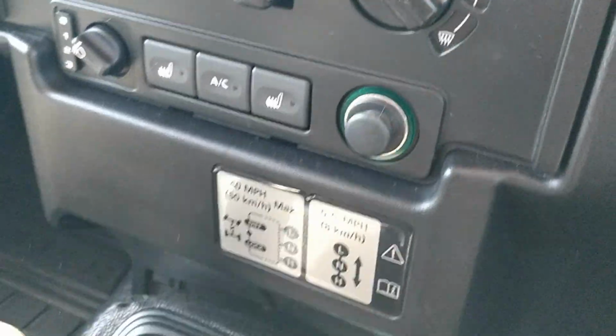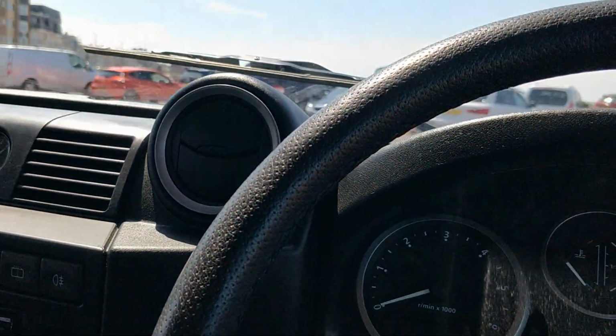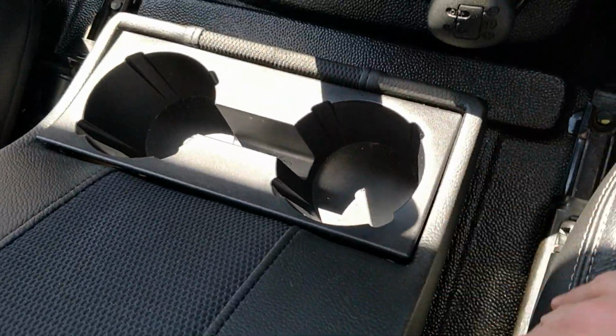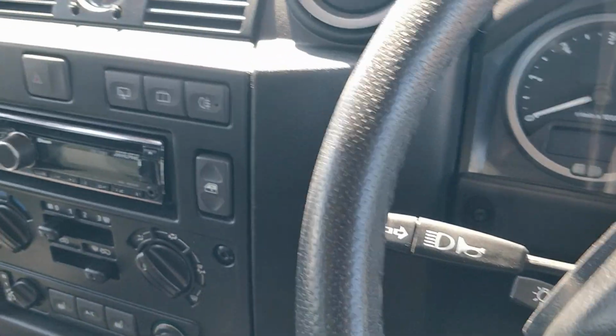54,337 is the exact mileage on the clock there. Dual front heated seats, that's got to be an option, because I've been in a few Defenders and I've never seen heated seats in them before. Electric front windows, we've got this big centre console area, cup holders, the differential switches and the gear selector on here.